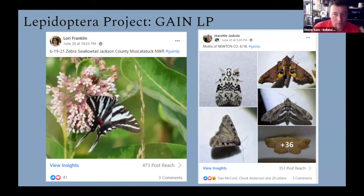So we started the Facebook group we talked about earlier, or Victoria talked about earlier, back, what has it been, 5 years now? It's 5 years, yes. And we were getting all of these amazing photos from around Indiana. And we realized that social media is very fleeting, and the photos are here today, gone tomorrow.